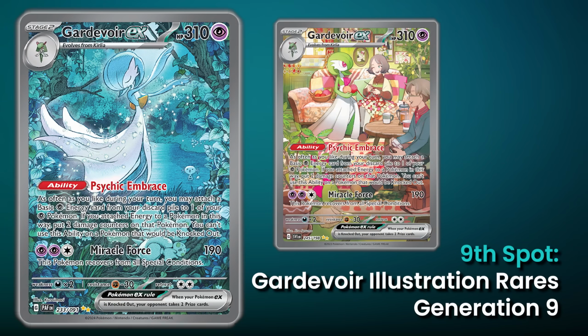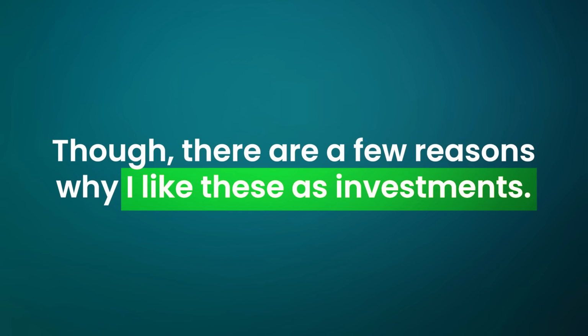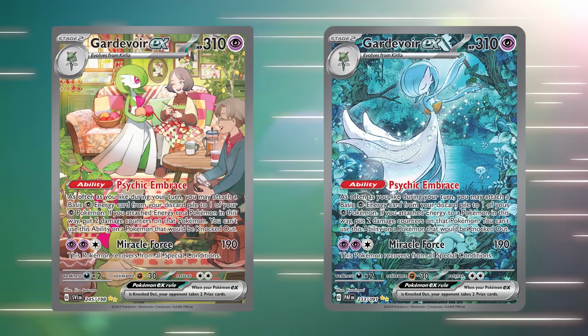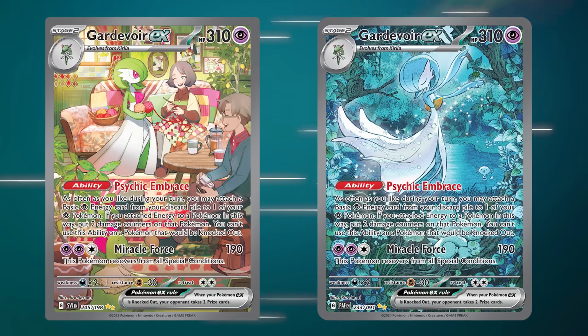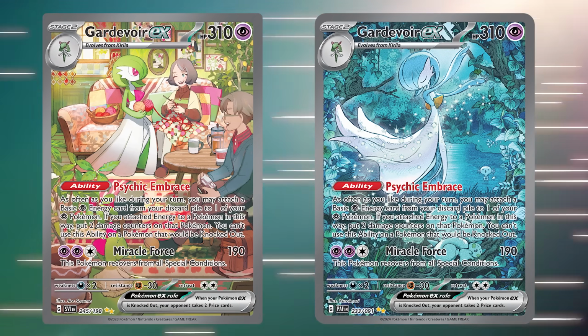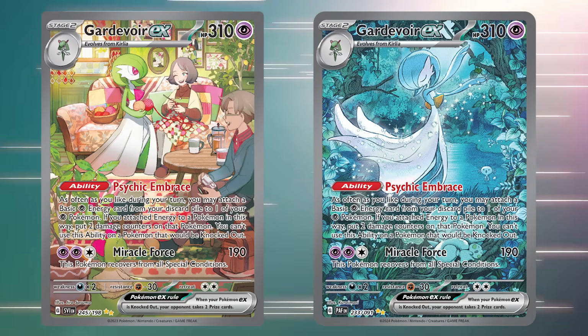Now, moving on to number 9, it is the 2 Gardevoir illustration rares. These 2 Gardevoir illustration rares are sensational, though there are a few reasons why I like these as investments. So number 1, they are both considered some of the highest chase cards in their respective sets. Firstly, the Gardevoir special illustration rare from Scarlet and Violet base is in the top 5 chase cards of that set, and the shiny Gardevoir from Paldean Fates is a top 3 chase card from that set. More so, Gardevoir is an actual fan favorite, and I'm not just going off a general instinct, right? This was actually voted by a community poll on Reddit.